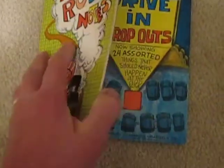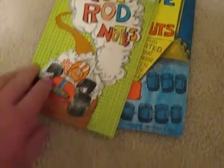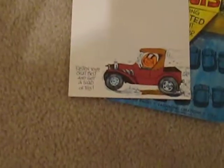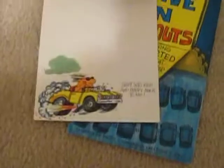There's one called Hot Rod Notes. This one's really cool. You won't be able to see it, but it actually has raised details on it. These are really cool. Everyone's got a different saying. Fasten your seatbelt and get a load of this, blah blah blah. But they're really cool. Car collectors will love these.